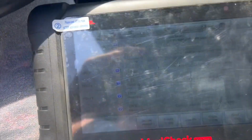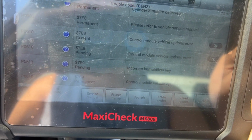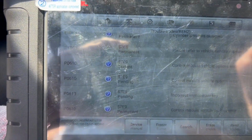I don't know if you guys can see that right there. Oh, it's brightness over here. Incorrect immobilizer key. I'm like, how the hell does that happen? Control module, vehicle options error, control module. I got quite a few codes. I'm like, I never had these codes before.